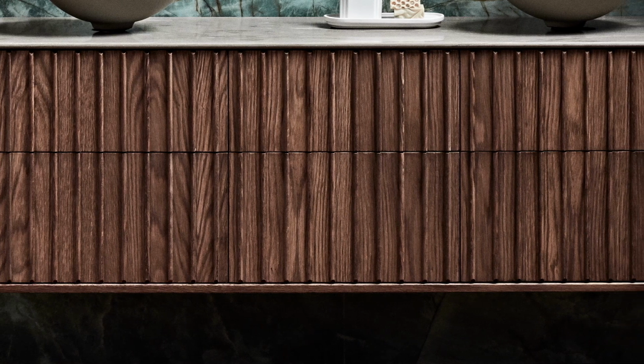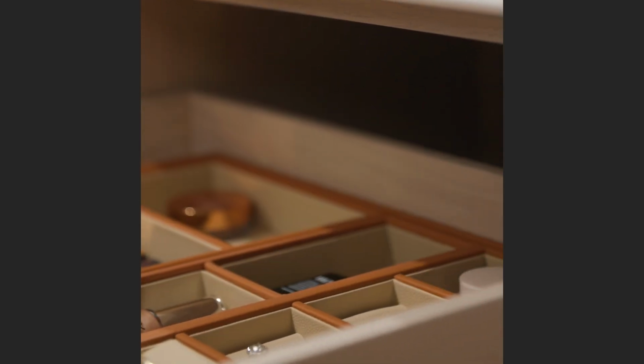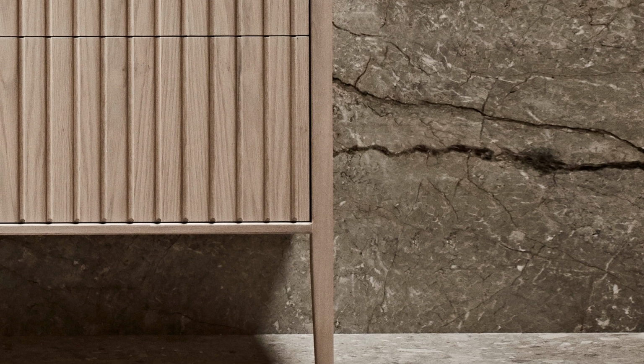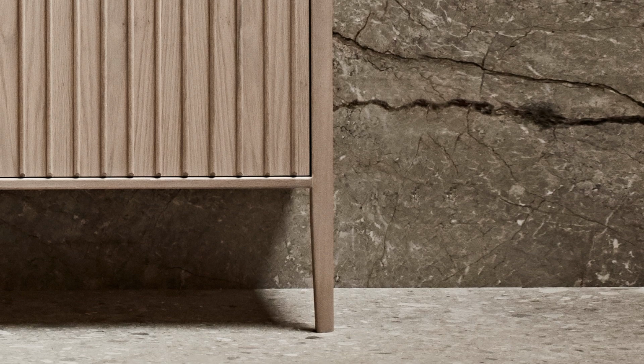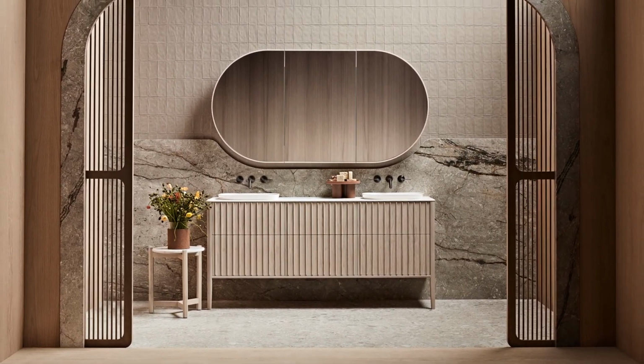My favourite feature of the Cloud vanity is the beaded timber fronts and the rounded corners, but I absolutely love the storage. I love that there's so much storage inside. I've got a lot of bathroom products and I can fit everything in. My favourite feature of the Cloud vanity are the tapered legs. It makes it look like a complete furniture piece in the bathroom.